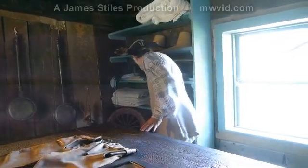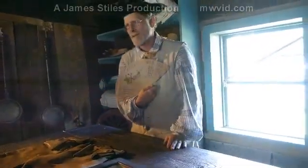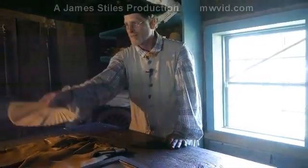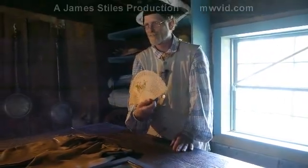Got a beautiful fan from the Orient. The fan for air conditioning. Does it work? Yeah, it works. And it's beautiful too. It is.